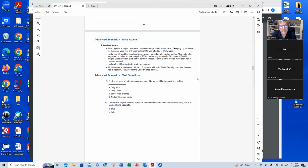Linda is her daughter, age 24. And Linda's daughter, Nancy, so Alice's granddaughter, age 4, moved in with Alice after she separated from her spouse in April of 2020. Linda's only income was $25,000 in wages. Linda provided over half of her own support. Nancy did not provide more than half of her own support. Obviously, she's 4 years old.